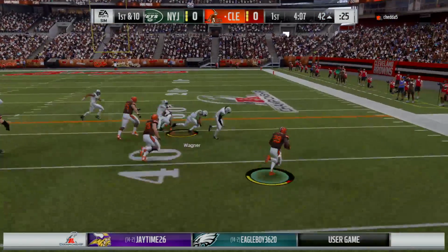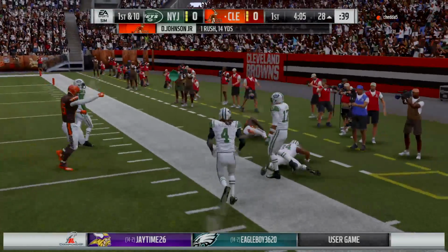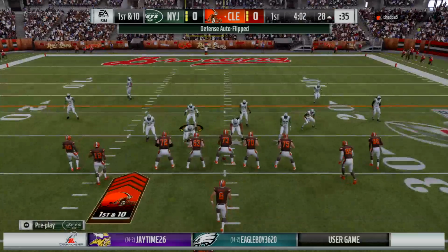They'll run for the first time with Johnson. Back-to-back nice gains. That one for 14 yards and another first. So back-to-back big runs, picking apart this defense on the opening drive.